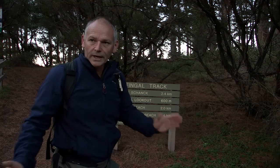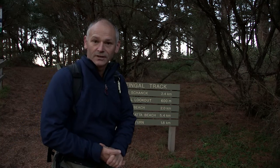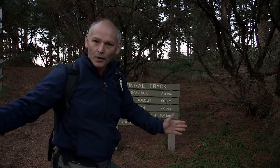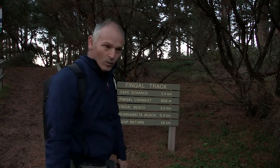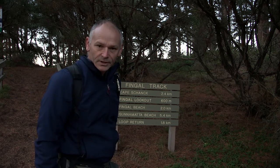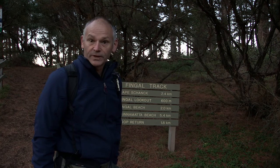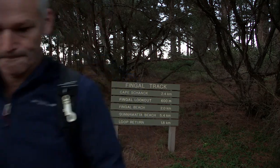Well, good morning. It certainly is. Sun's out, not a cloud in the sky. Cows are mooing. And I'm back down at Cape Shank for one more walk. Fingal Bay we're going to. 2 kilometres. Well, let's get going and have a look what we can find. Hopefully get a lot of wildlife down here.